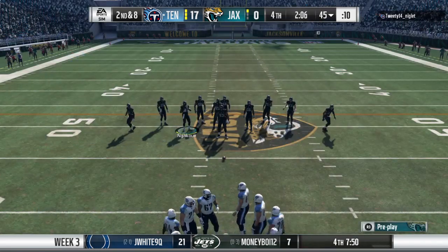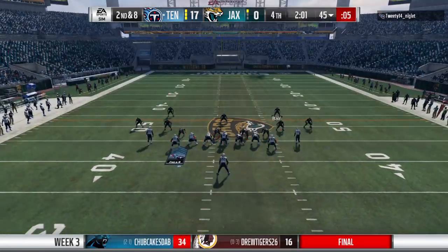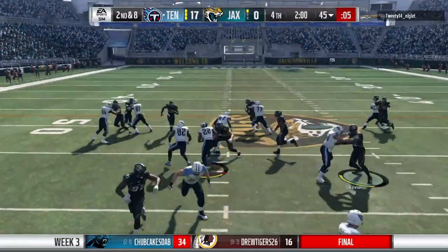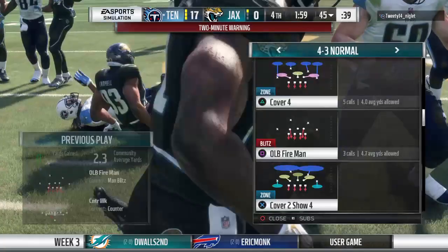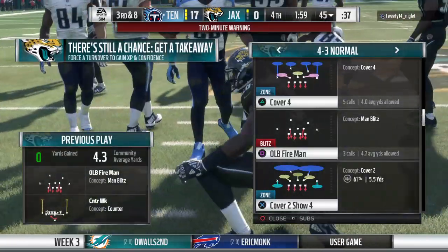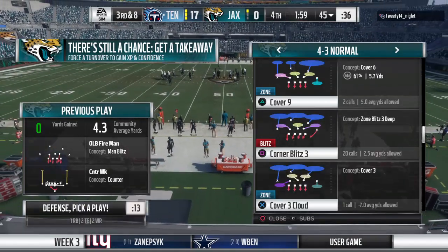Well, they don't need to run another play here before the 2-minute warning. Let's see if they do it anyway. Now a handoff to Henry. And he's going to be met at the line of scrimmage and taken down. Time for a break. We're back to finish this one off after this.